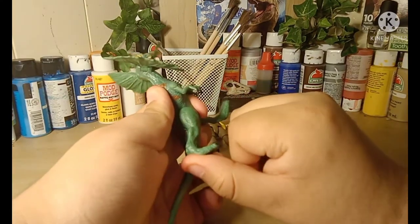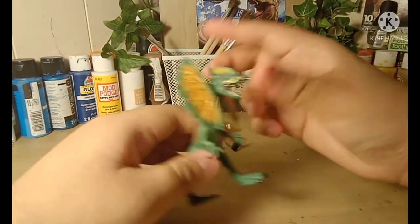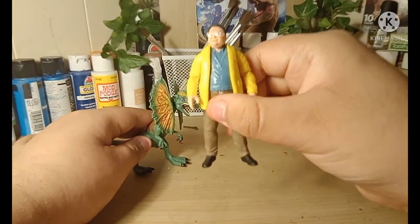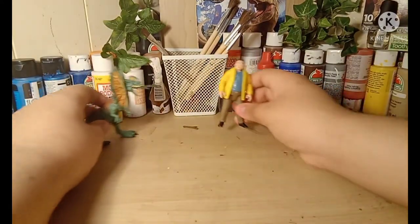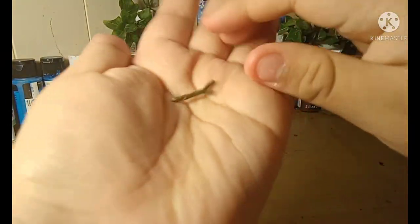Look at that. Just super tight. Right there. Again, next to Dennis Ritchie, nice scale, even though in the film he was supposed to be a little bit short, I think. Like, in the film universe, it should have been like that. Right there. And the best accessory of this whole set is the stick.